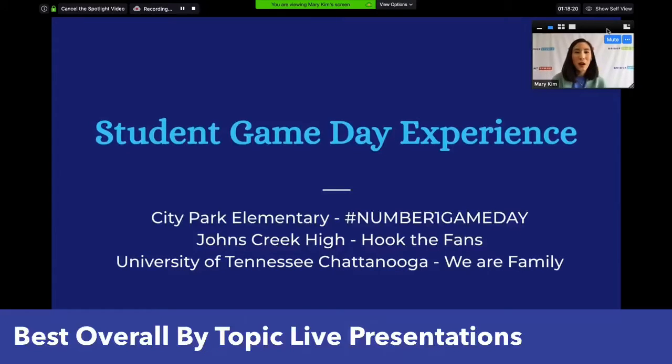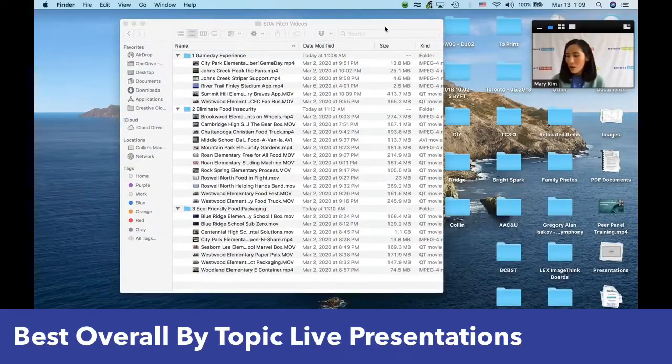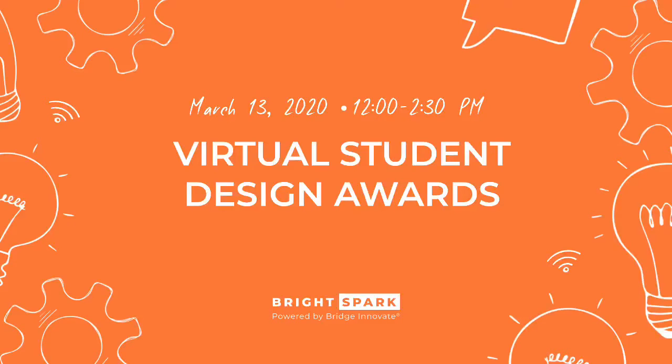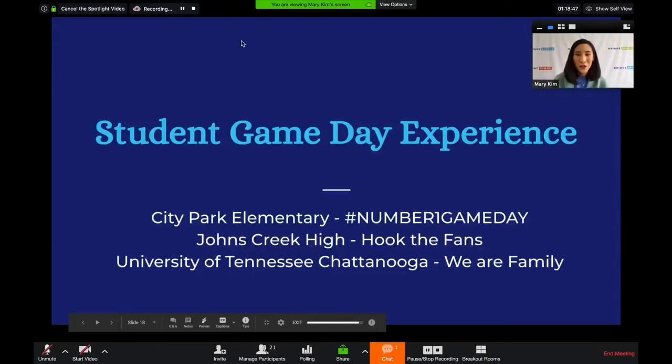We're going to start with Student Game Day Experience. You see City Park, with #1 Game Day. Next, we'll see if Johns Creek High is able to join us. They're from Fulton. We might be seeing a pitch video there because Fulton County, I believe, is closed today. And we know that the University of Tennessee Chattanooga team is online. So we'll go in this particular order. What I'll do now is unshare my screen so you can see the presenters more clearly. And we'll start with City Park Elementary.